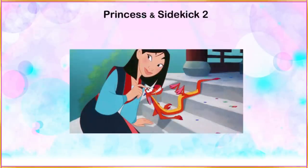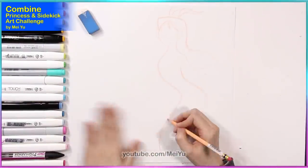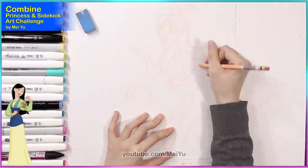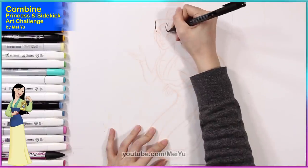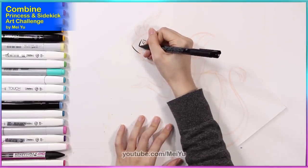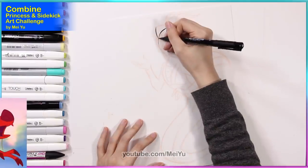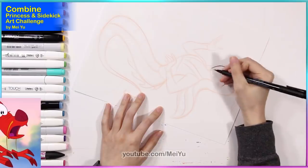Okali Dokali. The second princess and sidekick pair is going to be Mulan and Mushu, so I don't know how I'm going to turn a pretty young girl and a lizard, no, not a lizard, a dragon character, and combine them together in a way that is still nice looking and appealing. I have no idea.